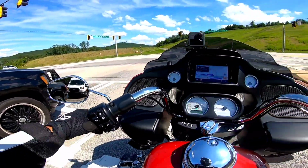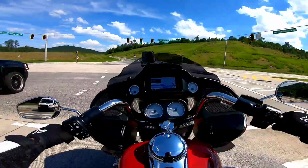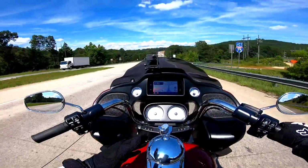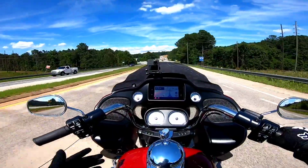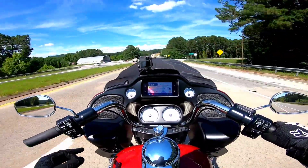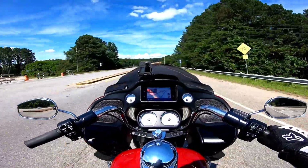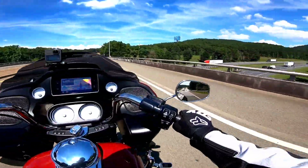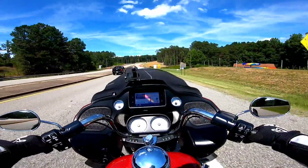Have I touched triple digit speeds on this? Sure I have. When you're on a bike, you just have to. But I'm happy on this thing between 70 and 90 miles an hour, and at that speed, this thing is super comfortable. I'm absolutely happy with it. So if anybody tells you the 107 is underpowered, is garbage, you know what? It is a-okay. You don't have to listen to them. The 107 has plenty of power, and of course you can always increase it.